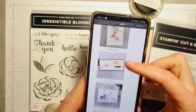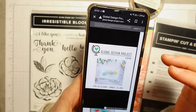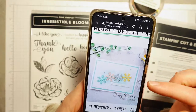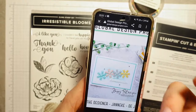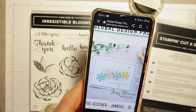And then it gives you some ideas from the people who present for the Global Design Project. I'm probably going to say this name wrong, but Yaneka de Jong has created this gorgeous, gorgeous card. It was back in Christmas by the looks of it. It's a Christmas card, but we're going to case that card. And case means to copy and selectively edit, is what I like it to mean. Or it can mean copy and share everything.